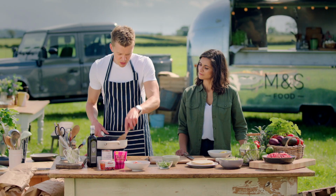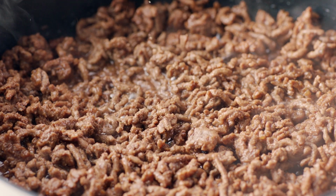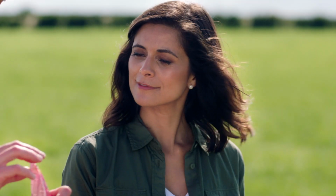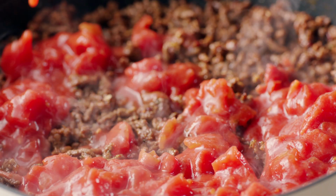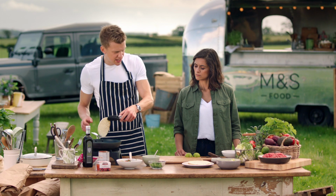Nice sizzle on there. We just want to brown that off. When that gets to a brown stage, what we've got is this M&S Fajita mix. Just scatter a whole pack in. Good old tin of chopped tomatoes. Couldn't be any easier than that. So simple. Taco, 30 seconds on each side.